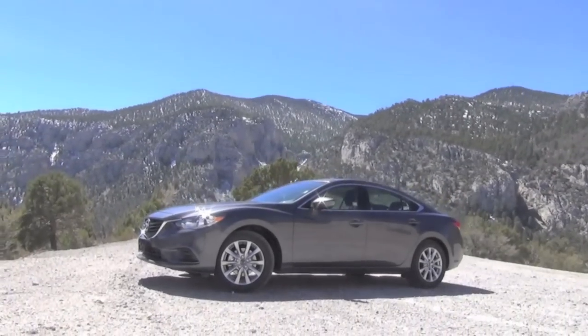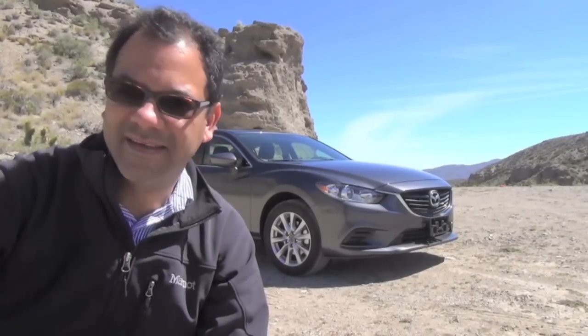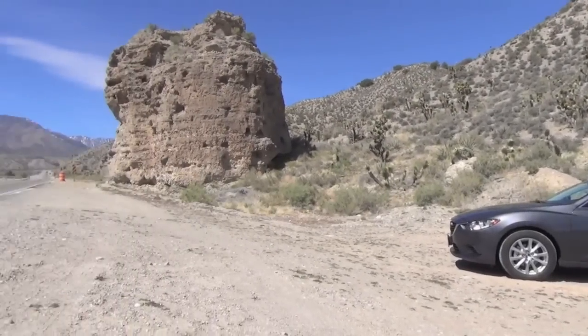And you know the drill. Today I'm going to be doing a review of the 2015 Mazda 6. Now, Mazda has a strong and loyal following because they've traditionally made cars that are practical, economical, and fun to drive. And the 2015 Mazda 6, well, it's no exception to the zoom zoom rule.